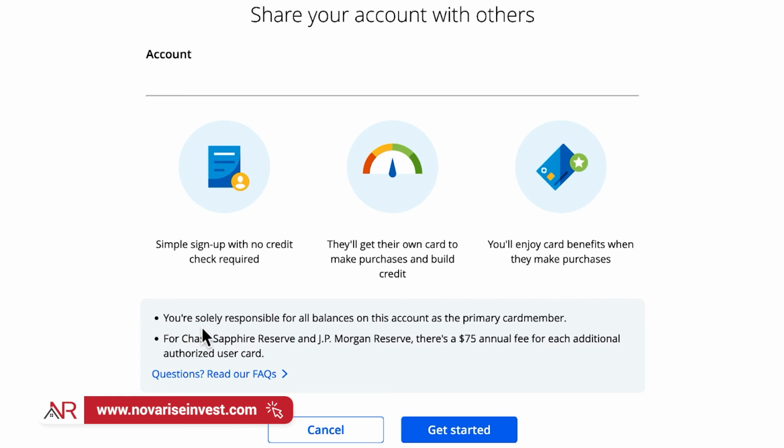Another reminder here is that, once again, you're solely responsible for all balances on the account as the primary cardmember because it is your account. So once again, make sure that if you're going to do this and allow other people to use your credit cards, that they are responsible people.